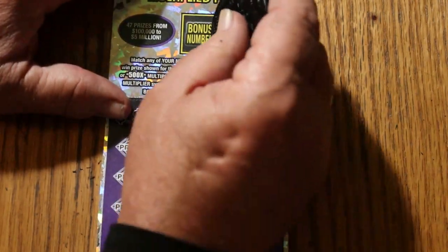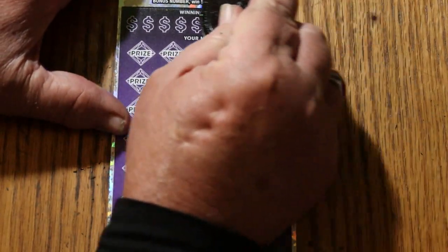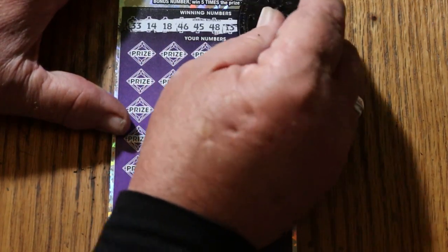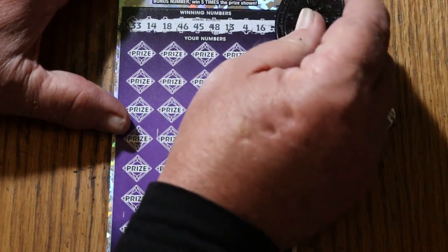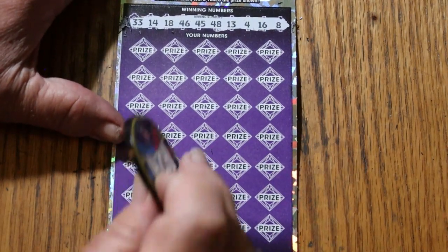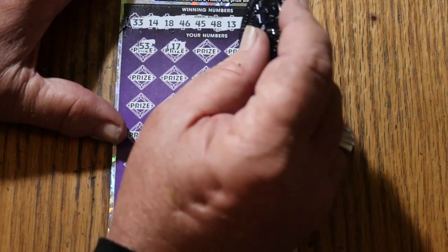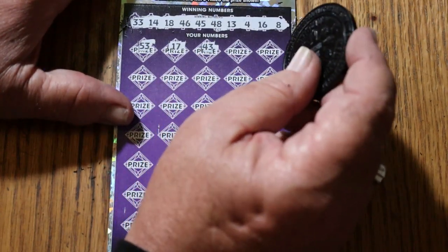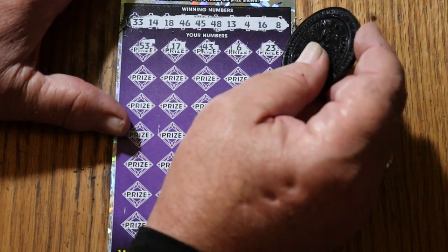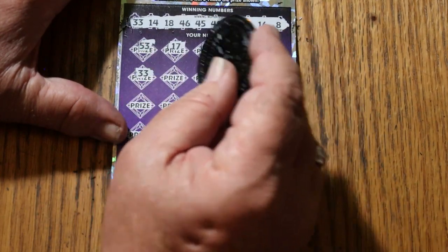The bonus number is going to be 3. 33, 14, 18, 46, 45, 48, 13, 4, 16, and LV's 8. All right, let's see what we can do. 53, 17, 43, number 6, 23, 33. Hey, we got a win.